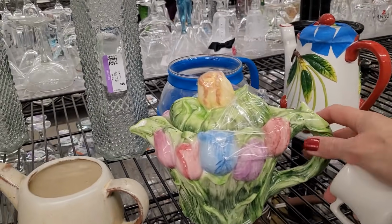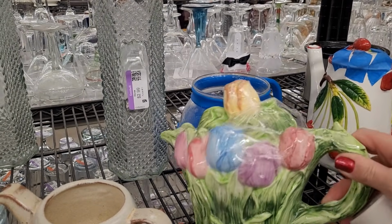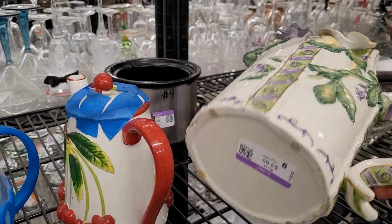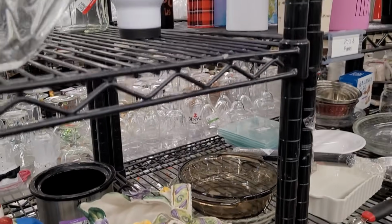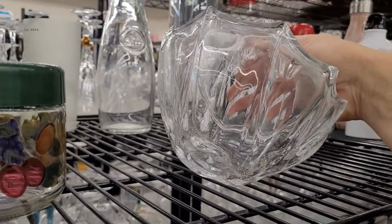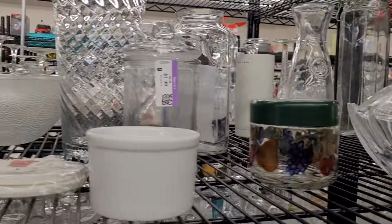This tulip one is quite pretty, but not ever such good quality. That ever so lightweight. I think I have a salt and pepper similar to that. This pansy piece is very, very pretty too, but again, a lightweight and damage to its petals. This is quite a pretty piece here, a lidded dish. I do have quite a bit of clear glass in my inventory though, so I'm going to leave that for somebody else.